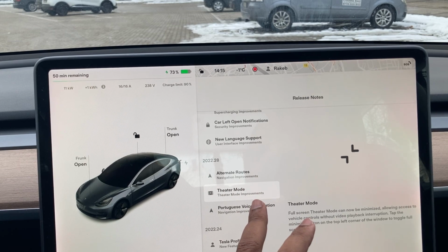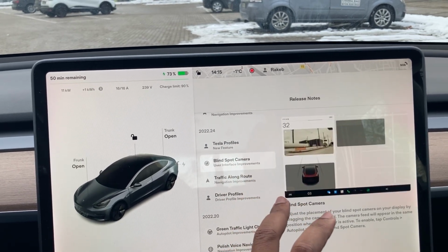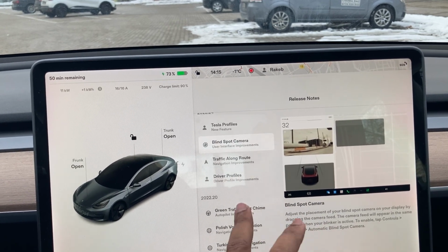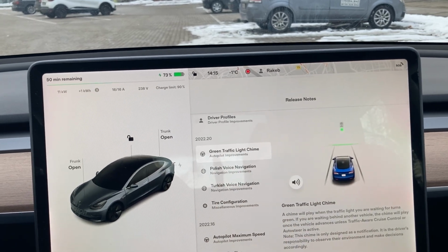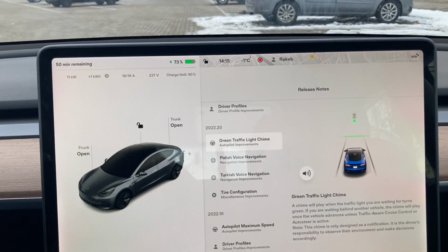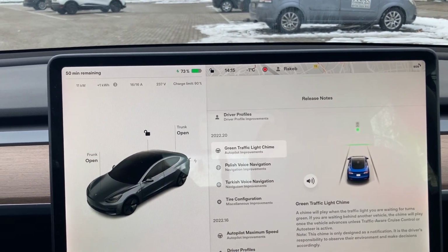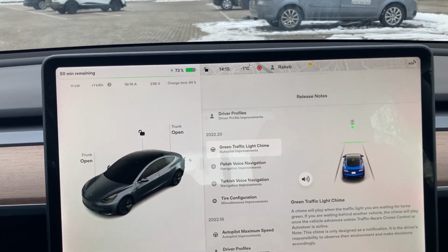Theater mode, okay, there are some improvements, but don't care so much. Yeah, these are quite old. I think these are more than 6 months old. Oh, another thing that is useful sometimes, but there is a lot of false positives in this. That is when the light turns green, it gives you a chime now. So yeah, that's useful sometimes.